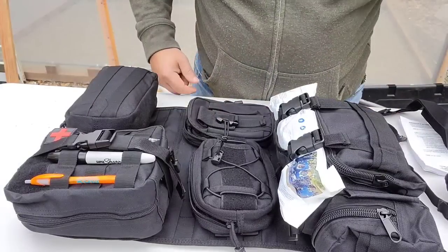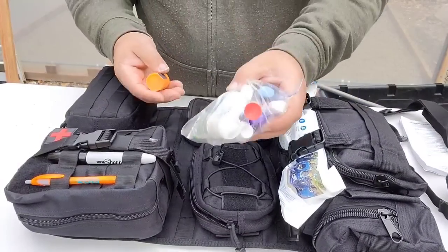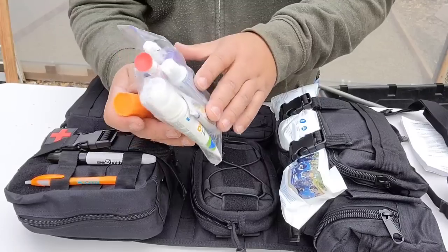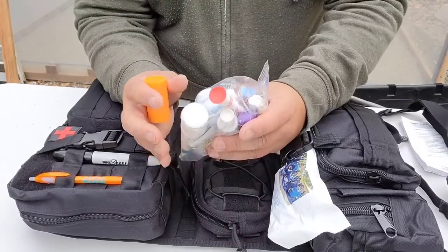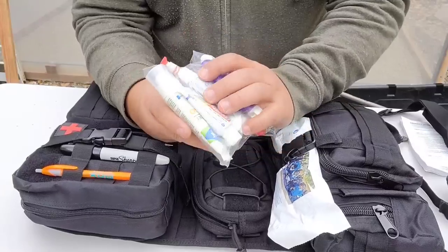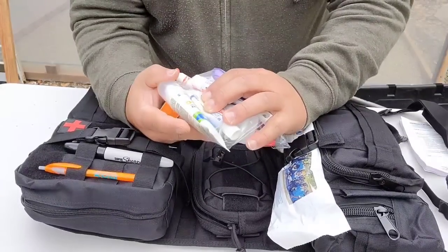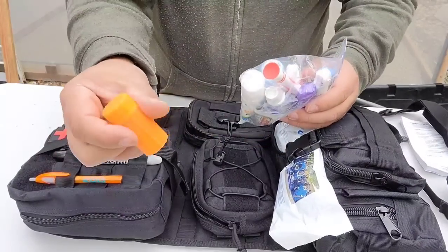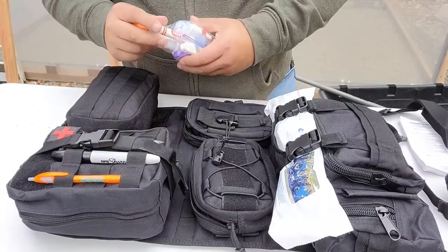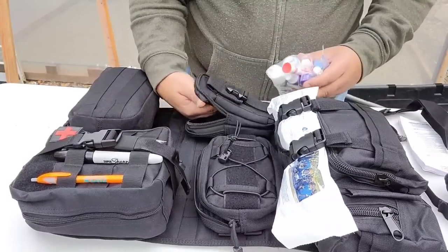All right, so we've only got a couple of things left. I always keep a little hygiene kit with me, something like this. It's just got toothpaste, toothbrushes, a chapstick, some powder, and some SPF 50, I believe it is. Yeah, SPF 50. And that's about it. And I keep some matches in here also. So we're going to see if we can stuff it in one of these or this one. Let's see if we can put it in the smaller one.